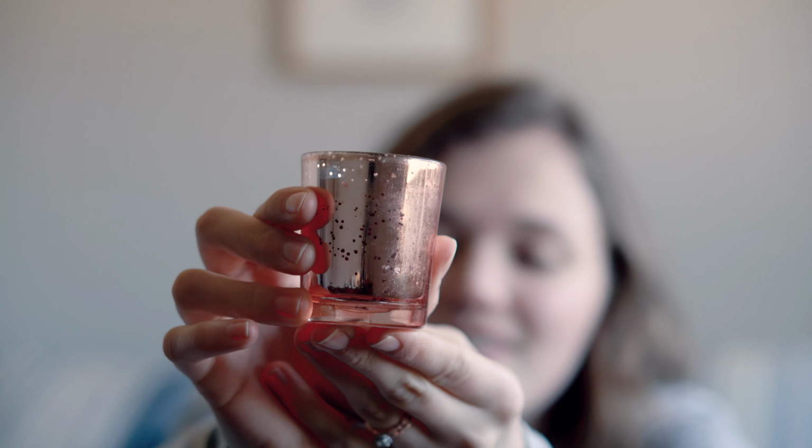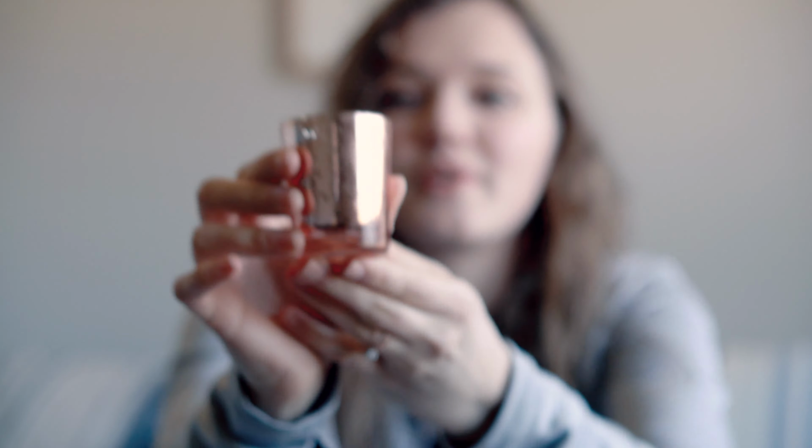For our wedding, we had these beautiful little tea lights. They're rose gold, and I think you can see here, they've got these little specks in them, and they're really pretty. When you light them, they kind of flicker on the wall in a lot of pretty patterns. I use these a lot. I burn them a lot because it was so pretty around the house, and it's really calming lighting at night. But they burned out pretty quickly.